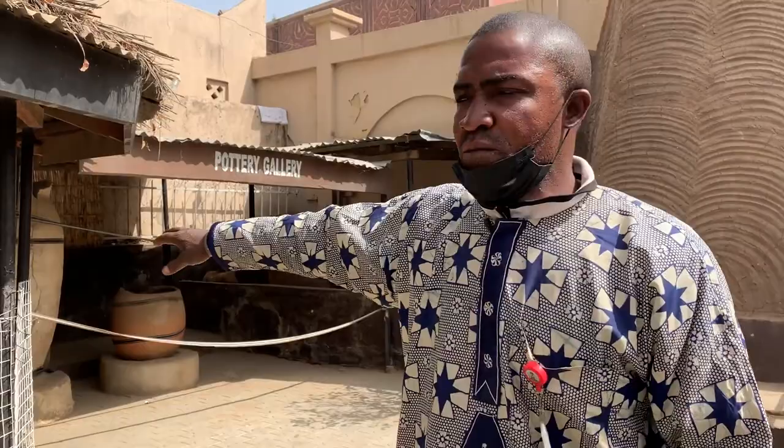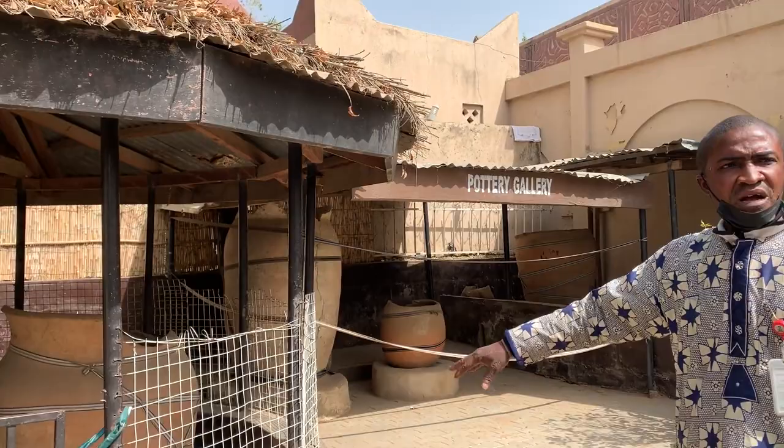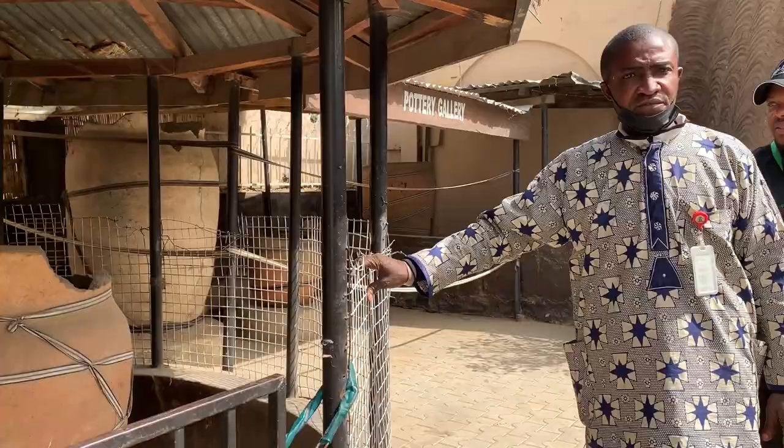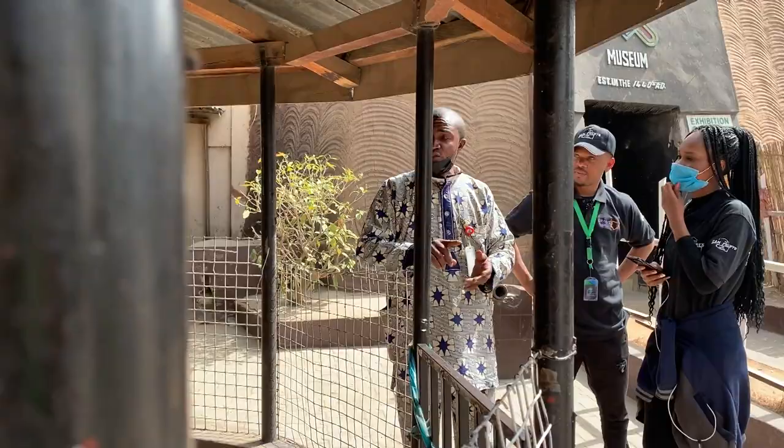So we move into the pottery gallery. This is a pottery gallery. These are some of the ancient pots. You all know that a museum is a place where historical artifacts are kept. You see them? They have already become artifacts. In the pottery gallery, these two pots were excavated within the Kofan Kabuga in 1975. The pot here was normally put beside the gate. They used it for storing water, for storing grains of food, and also for dyeing clothes.